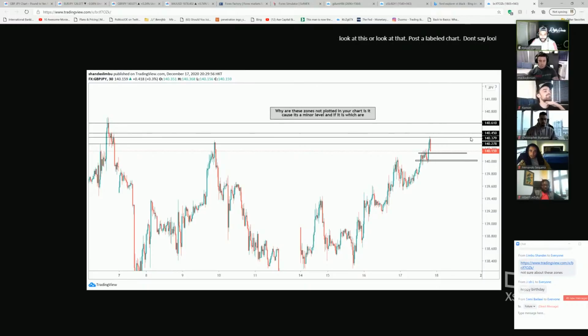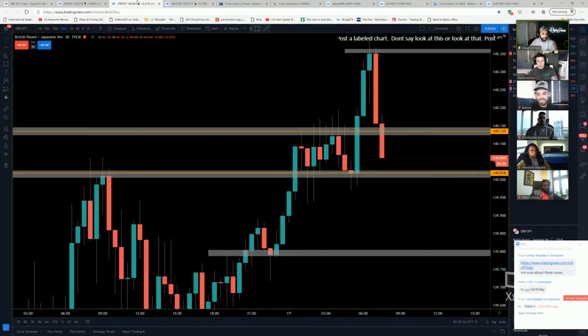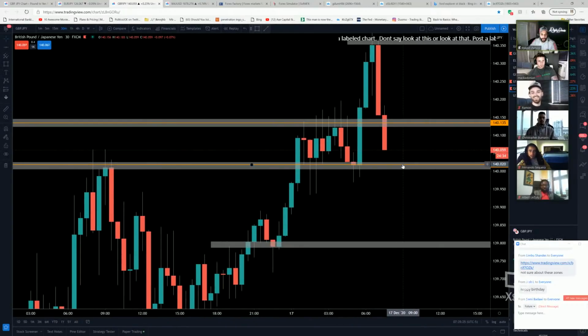So I have this zone here, 143.370. Then I got the 144.50, obviously, and then I got the 146.00. And I got this gray one here, and then another one down over here. So that's what I'm looking at here. If we break below 140, we're going all the way to at least 148.50 and then on to 148.00.